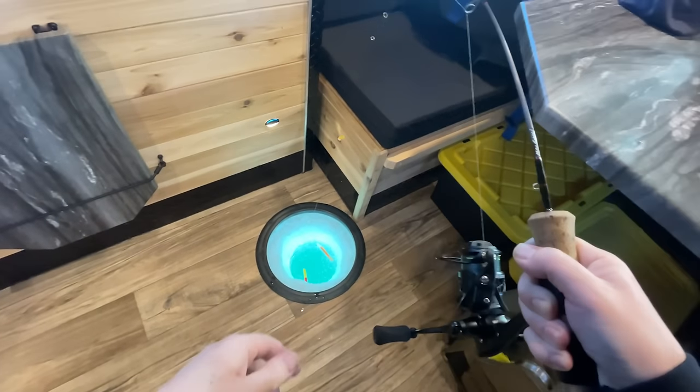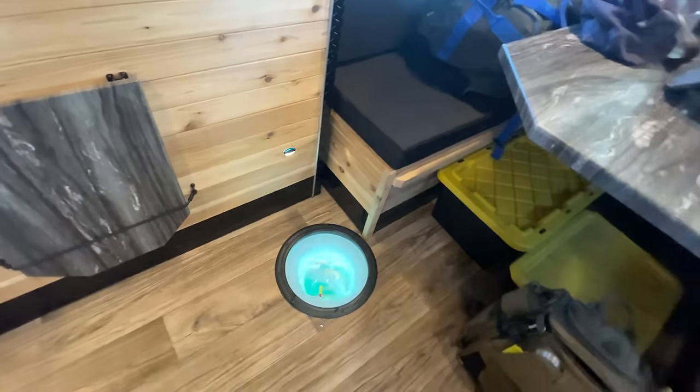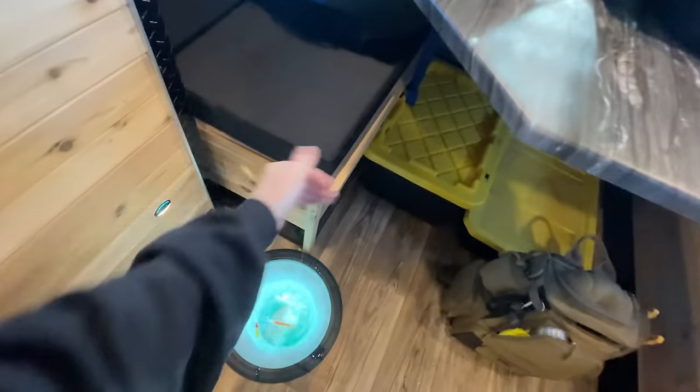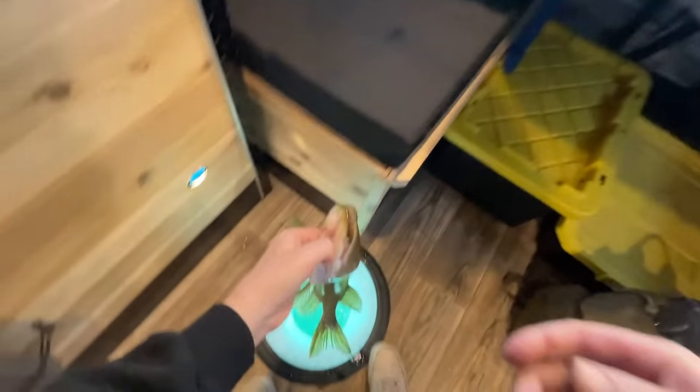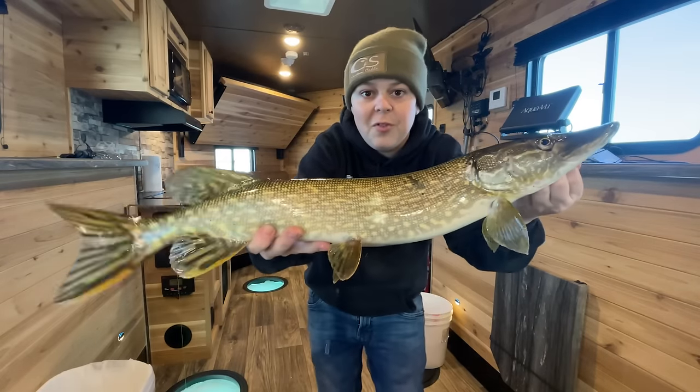Oh, oh, oh! Pikey! Come here, boy. Oh, no! Okay. Here we go. First fish of the trip. Just a little pikey. I didn't get to see him on the Aqua-Vu, but I saw him on the old live scope just fly in quick and smoke it.